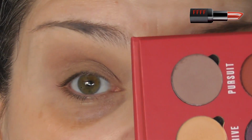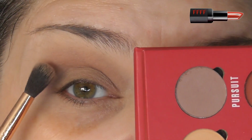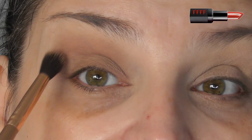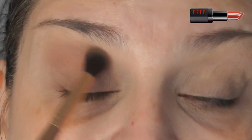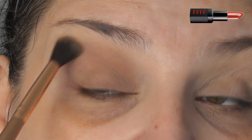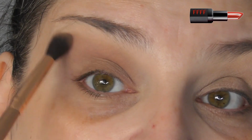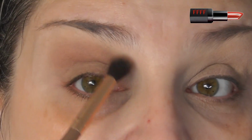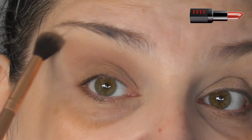Now, let's see if we can build that colour up a bit. I'm actually quite surprised, because in the pan that looks grey, but on my eye it's gone a lot more brown. So, I know a lot of people say, oh, you can't get any pigment out of a Revolution palette. You can. If you're finding that you're not getting a lot of pigment, it's because it's been designed that way. Because, if you're used to using makeup, then you're confident enough. Yeah, you can see this builds up quite well.